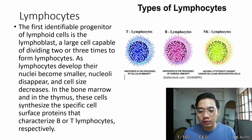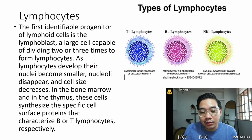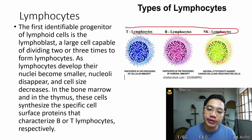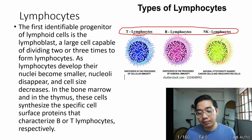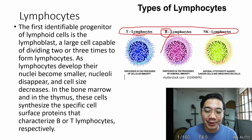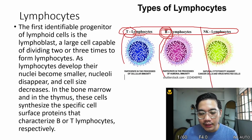So, your lymphocytes. We will just gloss over this because they are heavy in hema, and this is still histo. So your lymphocytes are called lymphocytes because they are commonly seen in your lymph tissue, your lymph nodes and your lymphoid vessels, no? Especially in your lymph nodes. So your B and T lymphocytes are called B and T because of where they mature. All your lymphocytes are produced in the bone marrow. It's just that the B lymphocytes mature in the bone marrow, and the T lymphocytes mature in the thymus, no? And then there is NK.